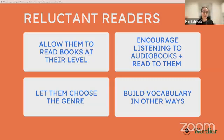The first tip for reluctant readers is to allow them to read books at their own level. Just because your child is 9 or 10 doesn't mean they have to read particular books. And it doesn't mean they need to read books for children that are a couple of years older. Remember, they need to understand at least 95% of the words in the story in order to understand the story. So if you go beyond that, then really you're just wasting time, because they're not going to take in what they're reading. It's not going to elevate their vocabulary enough because they just don't have an understanding of the basic story in that case. Let them read books at their level.